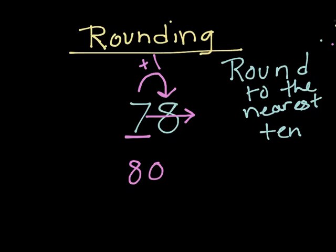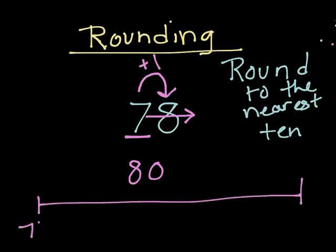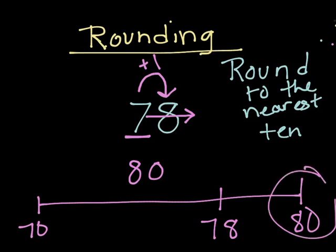What is another way to show your work? Because we struggled with this yesterday. What's another way to show your work? Keston, go for it. Never mind. Okay. Does this ring a bell? Hadley? A number line. You guys remember all the number line work we've done? Yeah, you could draw a number line, stick 78 on there, and clearly it is closer to 80, right? Okay. So we're going to do another one.